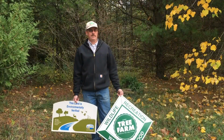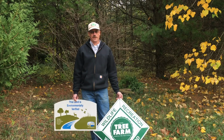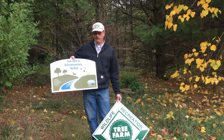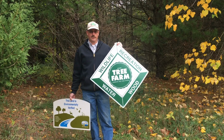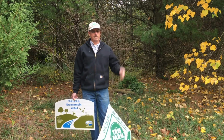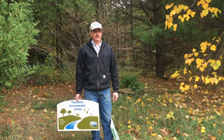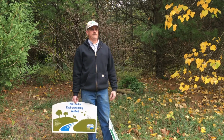So Chris was talking about the plan being a ticket to several things, and two more things are the MEEP program. We just became MEEP certified this spring, and also joined the American Tree Farm program. So a forest management plan is required for both of those. With one management plan, it can give you several options. We decided to join the MEEP program and Tree Farm program.